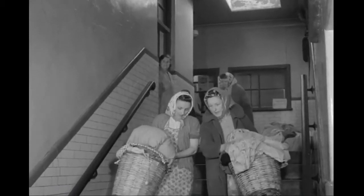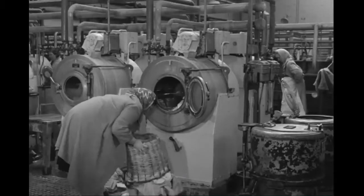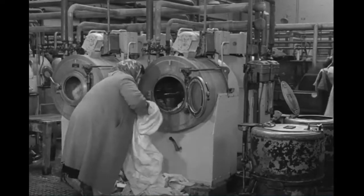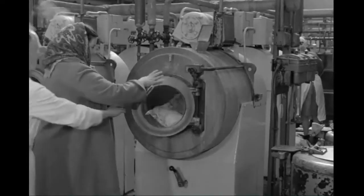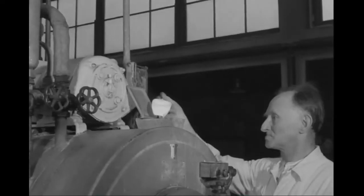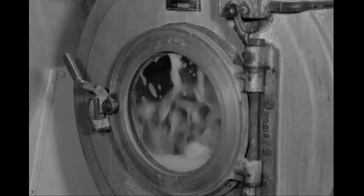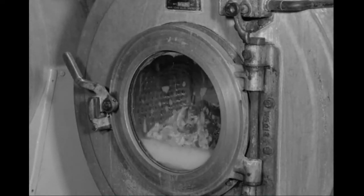After booking in, it's a race against time to get started as soon as possible, because they have exactly an hour to get the washing done. These women certainly know how to get through the most work in the shortest time. When the machine has been loaded, an attendant starts it for them and pours in the detergent. Each wash has to be boiled for 20 minutes because the main purpose of this type of wash is to ensure a high standard of hygiene.